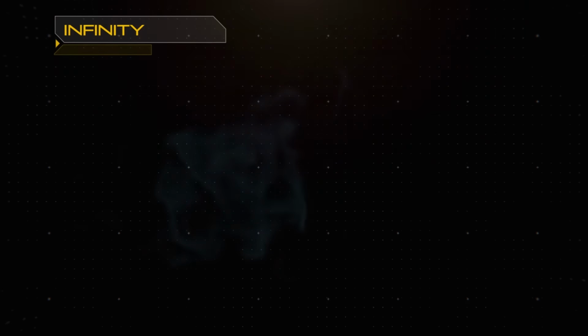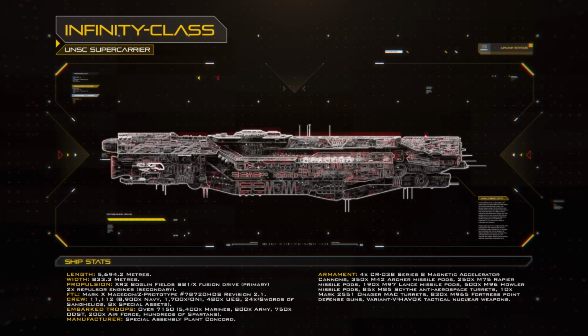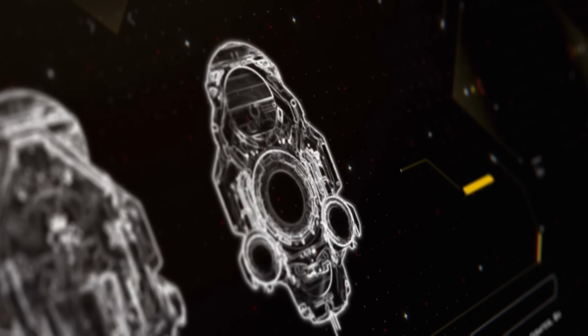At over 5.5 kilometers in length, the Infinity class was the largest ship ever designed and built by humanity, but still paled in comparison to some of its Covenant contemporaries. It incorporated technology and manufacturing techniques decades ahead of their time, and even integrated Covenant and Forerunner technologies.